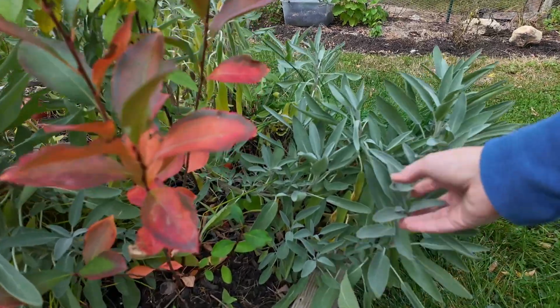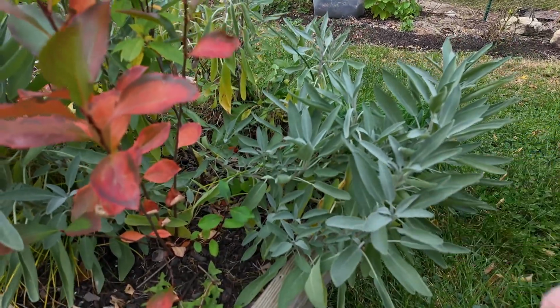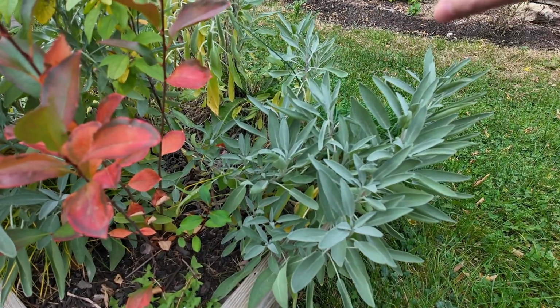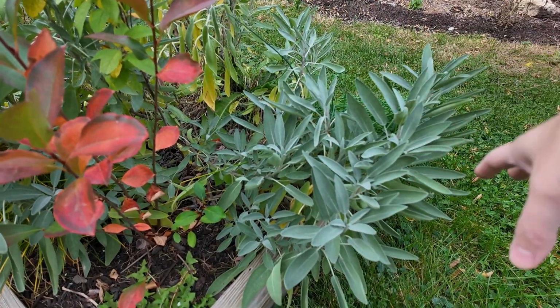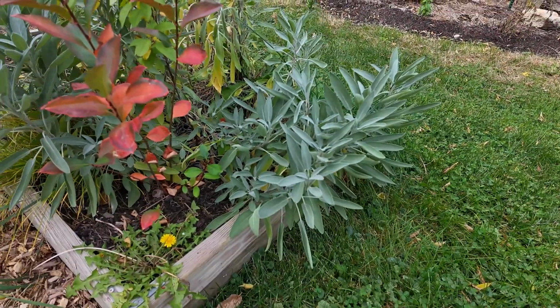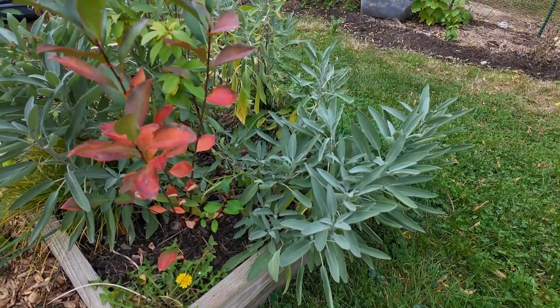So I've got all this beautiful sage and we're gonna come up on frost very soon. This can take a couple of frosts, but what I do is I just cut it and I hang it upside down and dry it and put it in a mason jar, and then I'll have plenty of sage for the entire winter and the whole rest of the year basically.